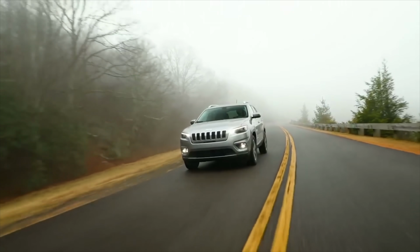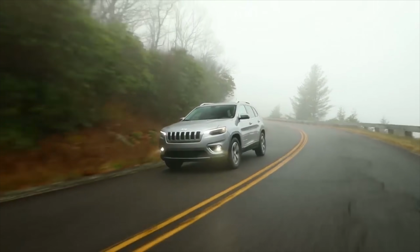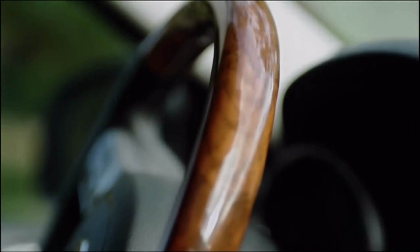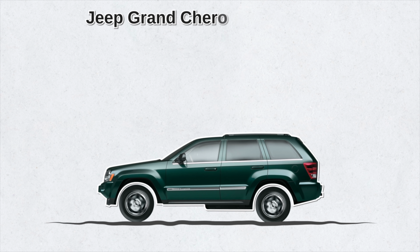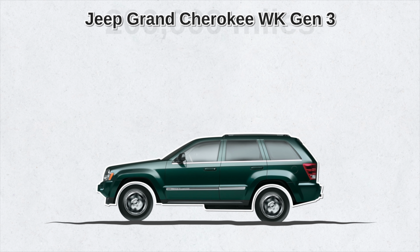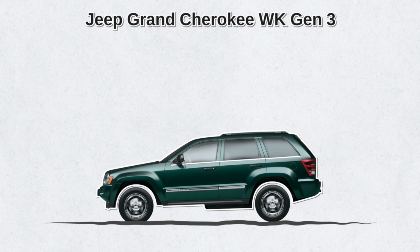So, if you're looking to buy used, what are the best years to consider and which ones should you avoid? Let's talk about the Grand Cherokee first. For starters, the 2010 Grand Cherokee is worth mentioning. That was the final year of the 3rd generation Grand Cherokee WK, which can easily travel 200,000 miles assuming all the regular maintenance has been done.